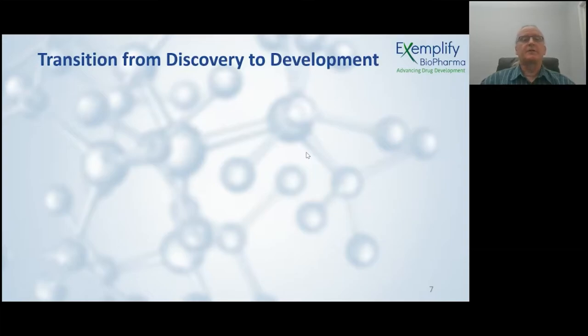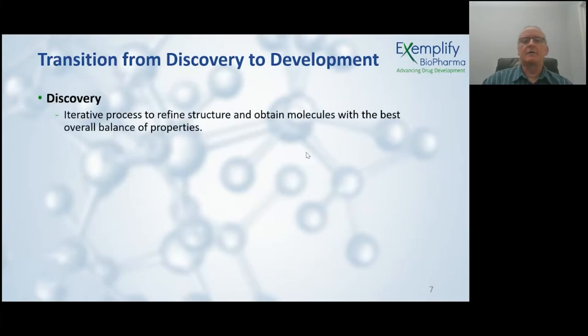So I want to switch a little bit. In terms of where CMC fits in, it's kind of interesting in terms of project management, because CMC kind of falls into the middle of a project as it's transitioning from discovery into development. And things in discovery are, I would say, quite different than they are in development. And sometimes that can be a very smooth transition, and sometimes that can be quite a bumpy, let's say, transition.